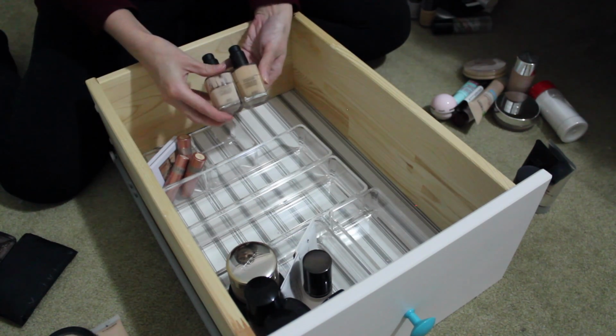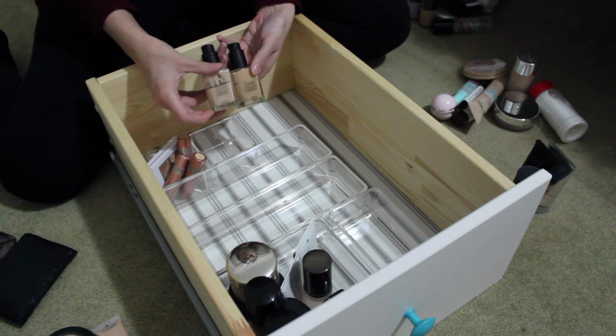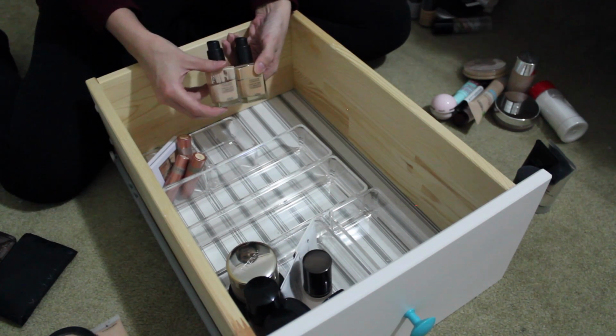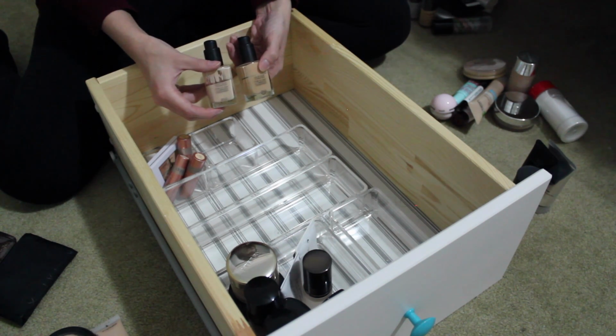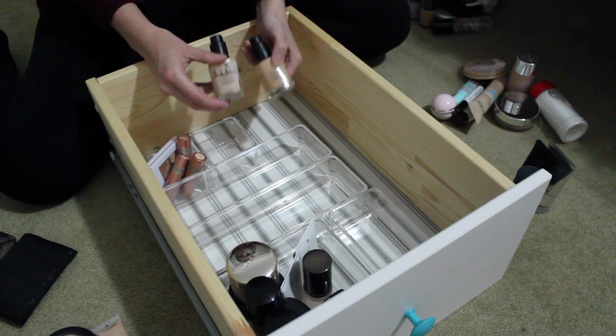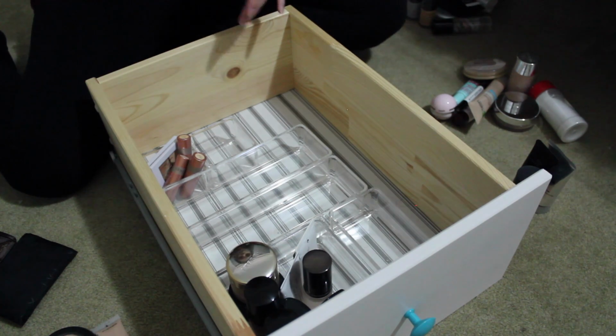Two of my NARS Sheer Glow foundations. I'm halfway through both of these bottles. I love this foundation. It's really quick and easy to use. I feel like now that I'm getting rid of a few of them, I will actually use this more because it's more obvious. But I like this, and I'll keep it.